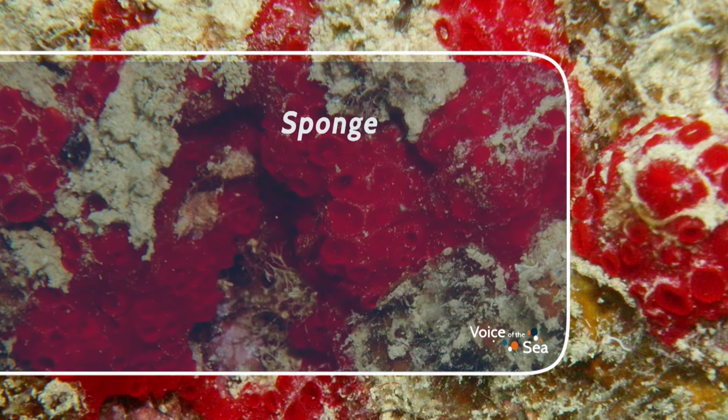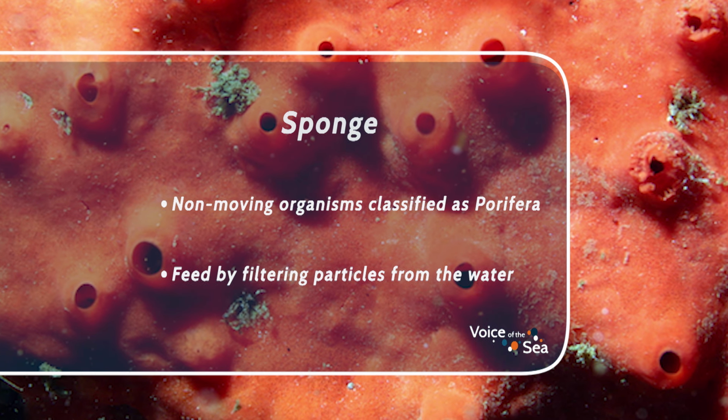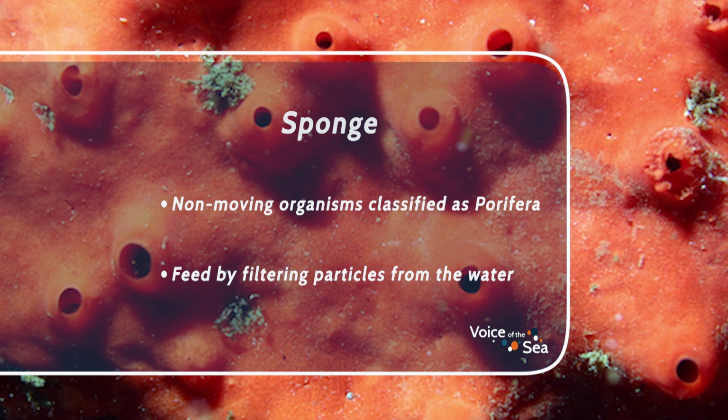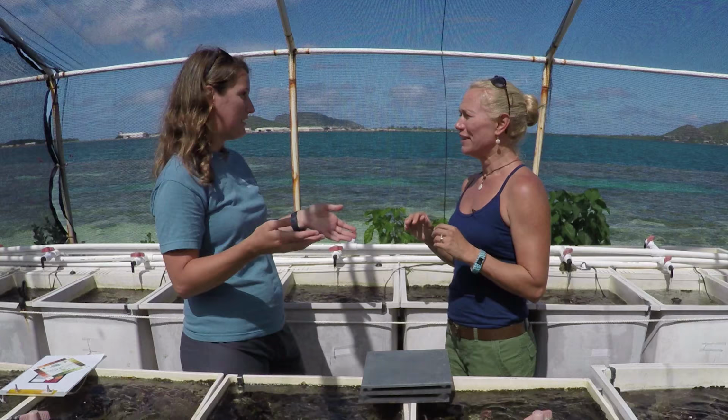And the really cool thing that we found, we've seen a lot of sponges. These are cryptic sponges that have not been described here in Hawaii. So they're new species of sponges. There's about 6 to 8 different species of sponges that we found that have not been found or described before. These are new species of sponges.